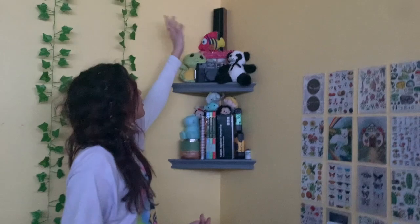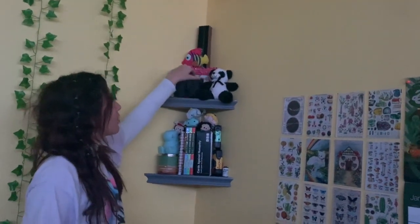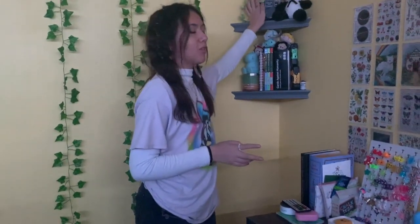Other than that, I finished my Harry Potter one. This is my new film camera. So excited, I got it for Christmas. It's reusable, so it's really good for the environment. I think that's very important because the chemicals for disposables are really bad. I didn't know that until recently.